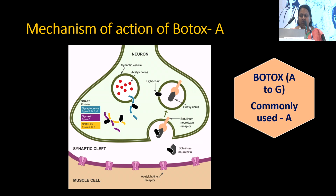The mechanism of action of BOTOX injection: it is available from A to G, and the commonly used form is injection BOTOX A. It acts at the presynaptic nerve terminal and enters by endocytosis, and there is dislodgement of the light chain and heavy chain. The light chain interferes with the SNARE proteins and prevents the release of acetylcholine, thereby preventing muscle contraction.